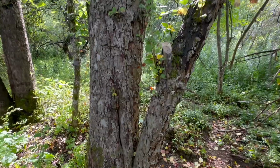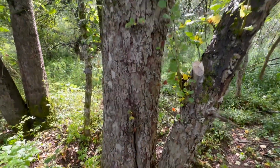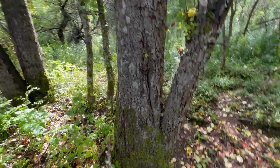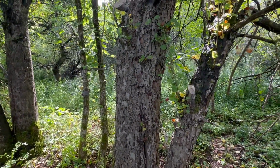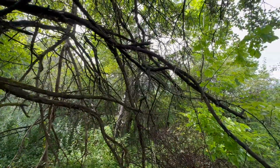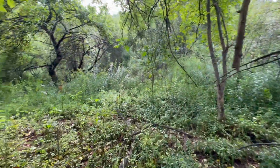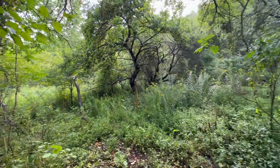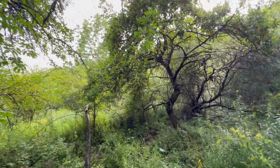I think that some of these trees were planted. This tree is hard to get an estimate of size, but it's at least 20 inches at the base and at breast height, at least 14, 16 inches. A lot of dead branches below because it's been growing up, but lots of alive branches up high. I always get a lot of good deer pictures here early.